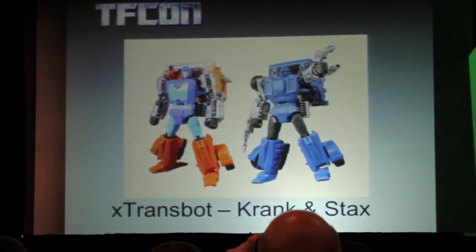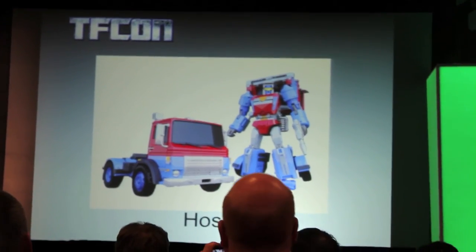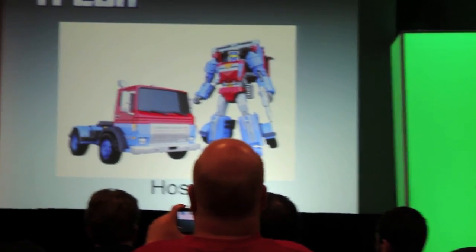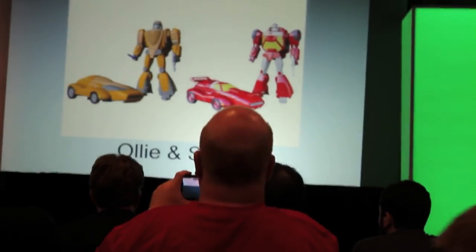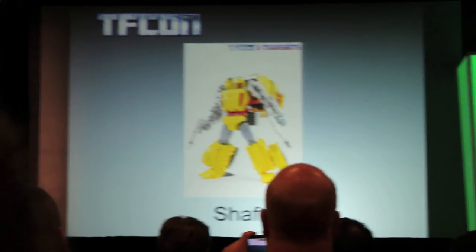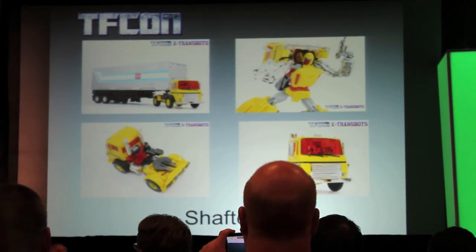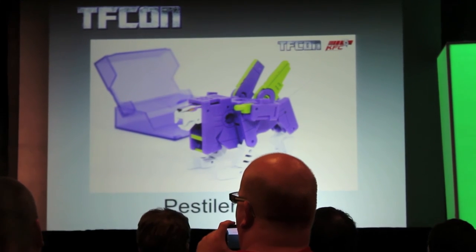And then lastly, we're going to go over our exclusives. Just using the X-Transbot crank and stacks. The next ones out are Ollie and Sonic. Sonic, obviously, a cool bottom line. The Turbo, of course, our exclusive this year. Shaft up, which we have there. I just got that. Oh, you did? And I'm hoping everyone else here has one too, right? Sure. What you can do with your shaft.